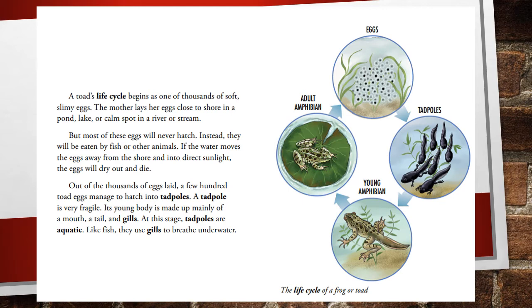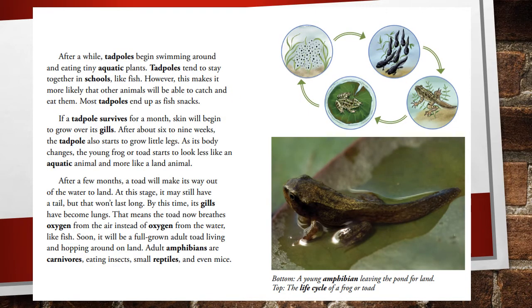A tadpole is very fragile. Its young body is made up mainly of a mouth, a tail, and gills. At this stage, tadpoles are aquatic. Like fish, they use gills to breathe underwater. After a while, tadpoles begin swimming around and eating tiny aquatic plants. Tadpoles tend to stay together in schools, like fish.